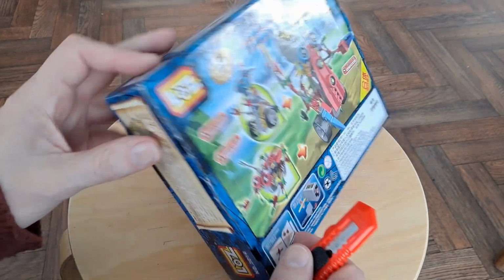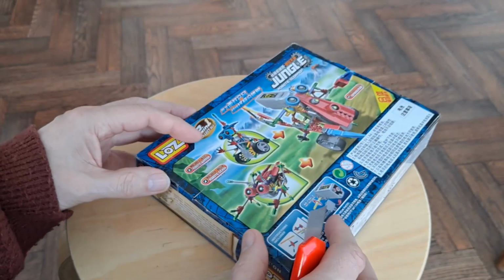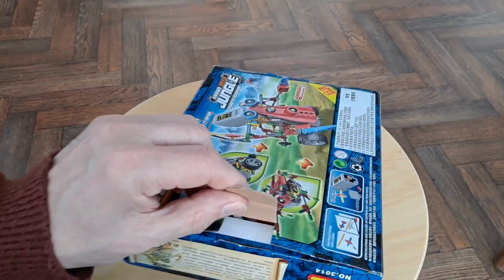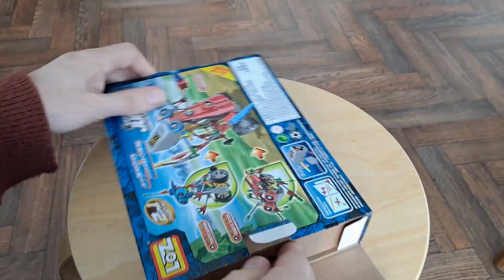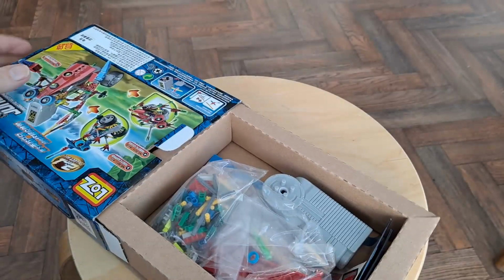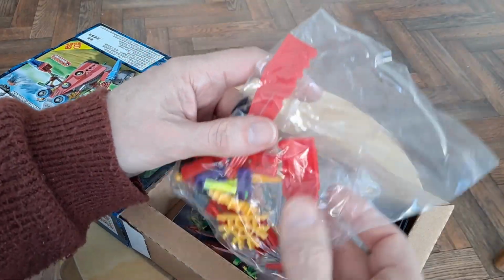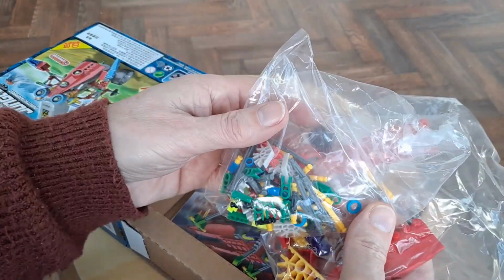Let's open it up and see if we've got a complete kit in there. Always a risk when you buy something in a charity shop. You never quite know what's going to be inside. Sometimes you're lucky, it's brand new and unused, and sometimes somebody's just chucked it back in the box when they finished with it. That's brand new and unused, isn't it? Still sealed. So that is excellent.